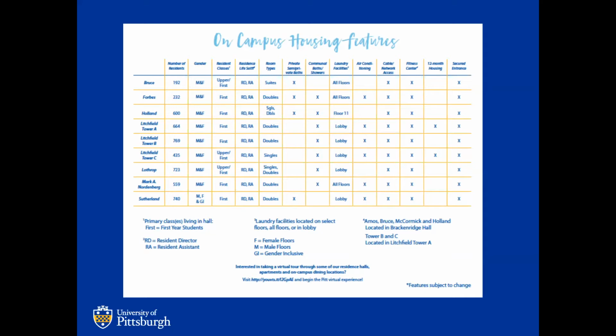Our doubles can be found in Forbes, Towers A and B, Nordenberg, and Southerland Hall. And then our suites are going to be Bruce and Southerland. If you have roommate preferences, and depending on how many roommates you have as a preference, that will also determine where you may be placed on campus.